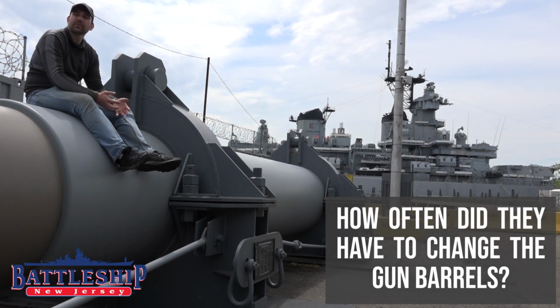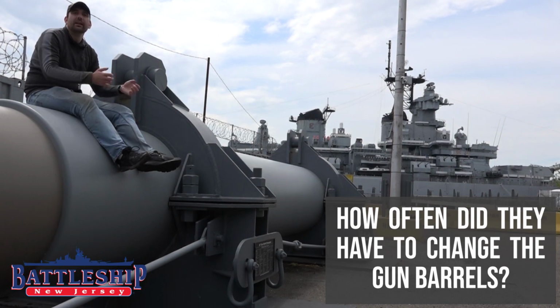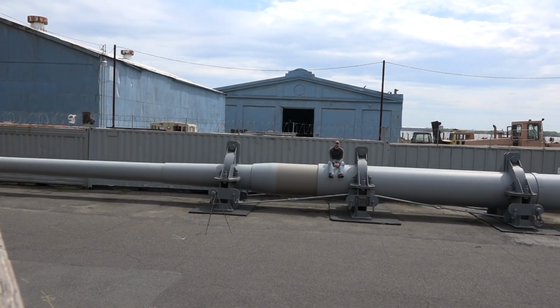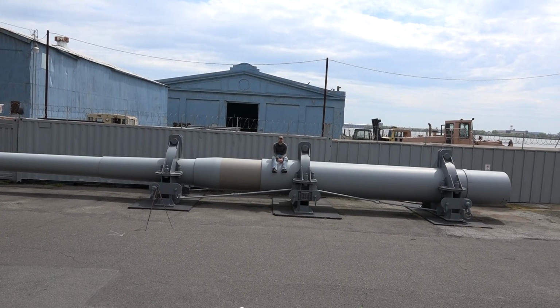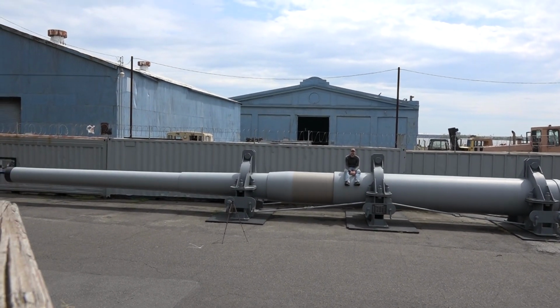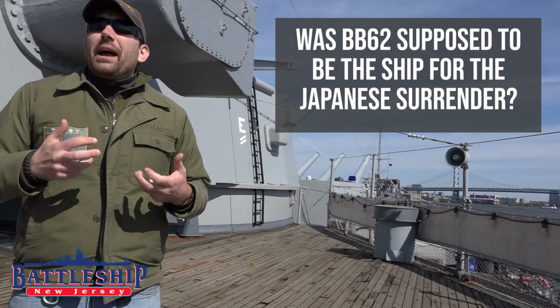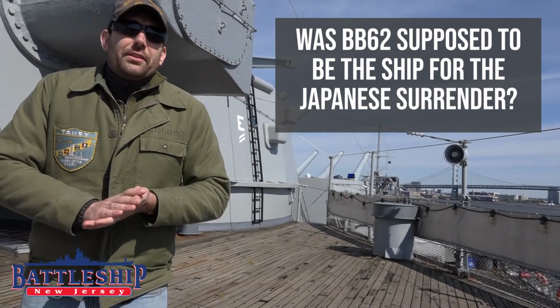In particular, a couple of years ago, 3 of our 16-inch gun barrels were in danger of being cut up for scrap. And we were able to go down and recover them. And this is the left gun barrel from turret number 1 that we carried in World War II and the Korean War. Our next question is about the Japanese surrender.